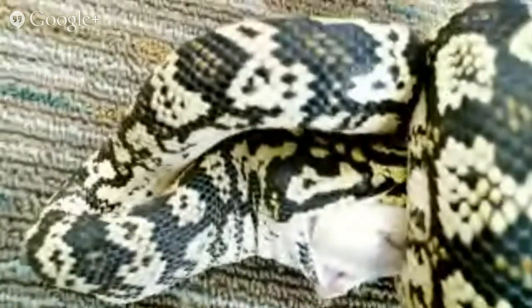Snake's trying to get comfortable. Like I said, this is a big rat for this snake. It's not too big at all. It can eat prey items that are even bigger than this one. But it just slows it down and takes a little bit longer.